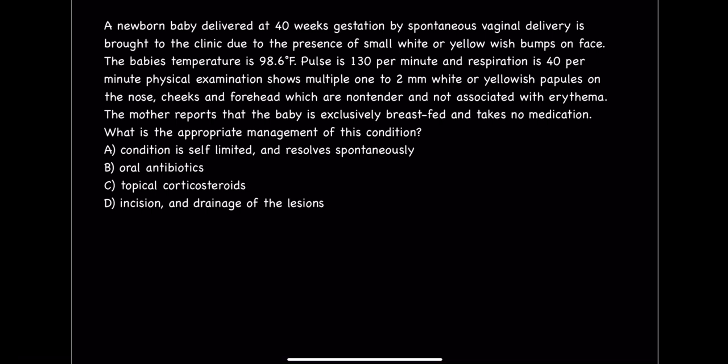Now pause and try to solve this question. I'll give you like 2 seconds. Anyways, we're back, and the answer is condition is self-limited and resolves spontaneously. What is this condition is the question. This condition is actually a condition called milia.